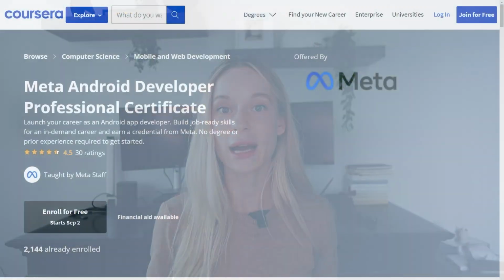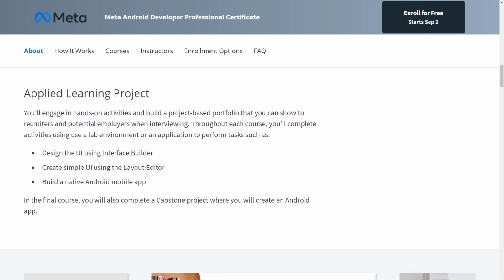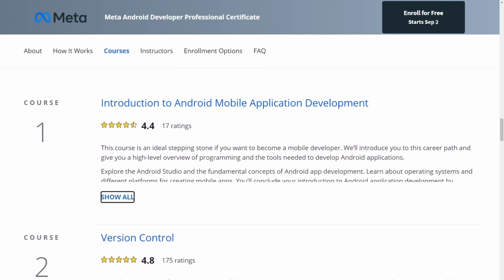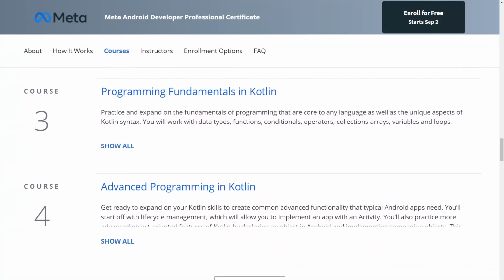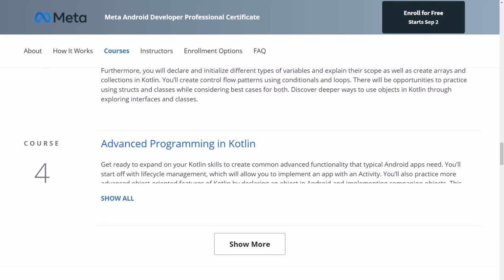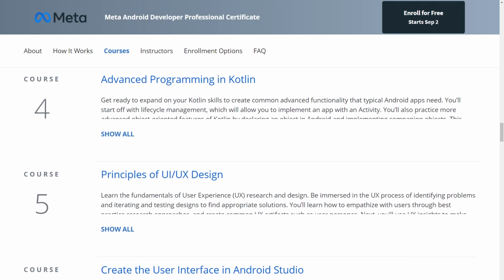And no surprise, similar to the iOS certification, this as well starts with the introduction to Android mobile development, then of course, version control. That's something that across really all of these courses you will see is the emphasis on version control, which I don't want to go on about, but it's such an important aspect. Then we work into the fundamentals in Kotlin, which I'm so happy they're focusing on Kotlin. It's completely boomed in the past few years and it just continues to skyrocket in demand. So I'm really glad that you get to focus on Kotlin.